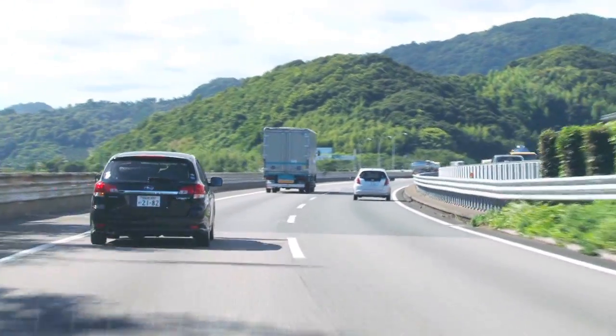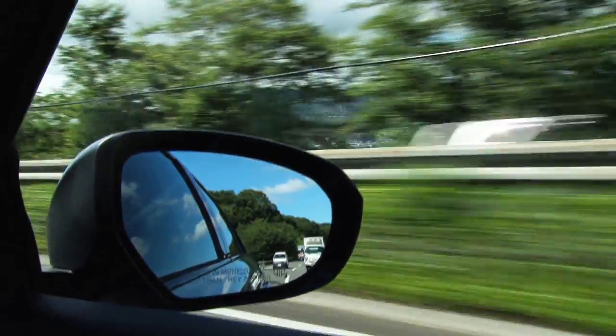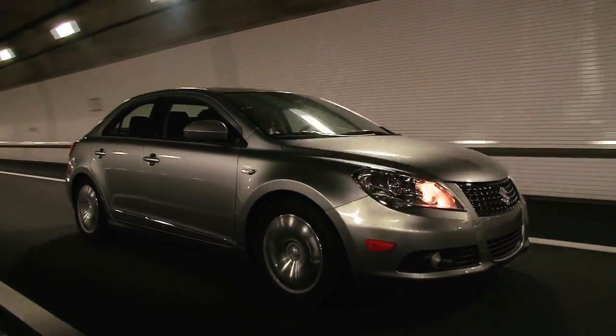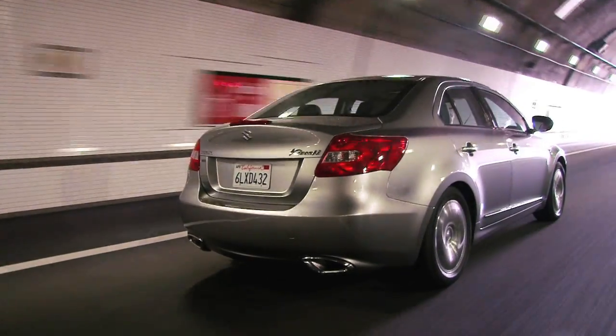Our 140-mile run to Kyoto is pretty much all a leisurely cruise along the expressway. But we're just easing ourselves into the journey. After all, this time next week, we'll be somewhere in eastern Siberia.